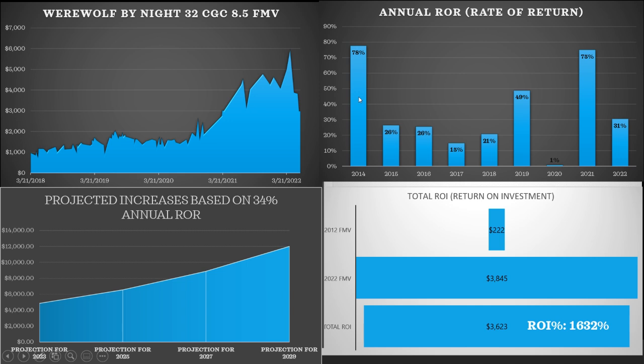So as you can see here, going way back to 2014, Werewolf by Night 32 has increased in value every single year from the year before. Even here in 2020, 1%, well, a little bit. And again, this is all based on averages, folks. So we have a projected increase based on a 34% annual ROR, which is what you do if you add these all up and divide them and get that average.